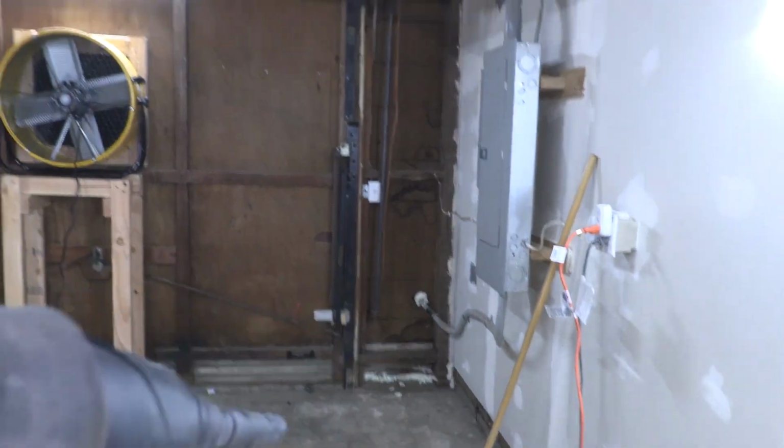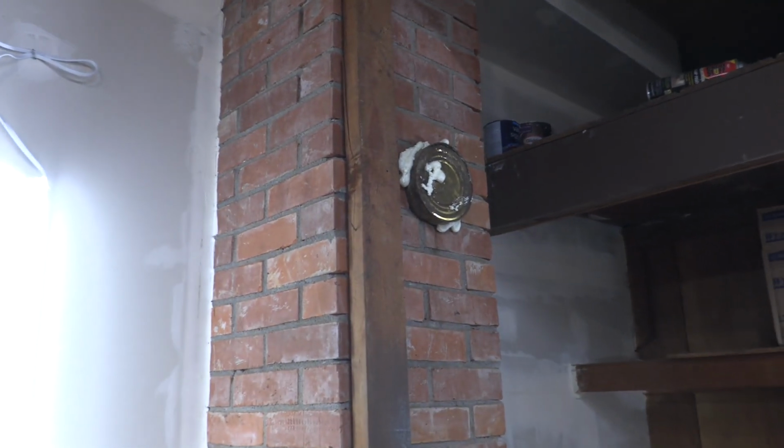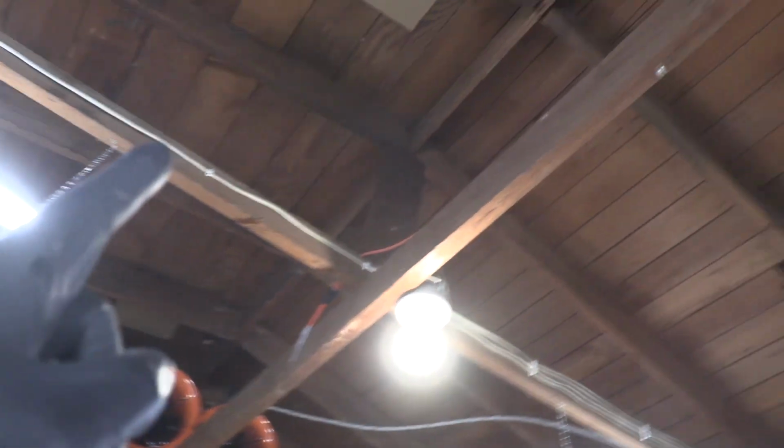Spray foamed other things like that on the wall, up there, all around the chimney, which was really leaking. This really bizarre coffee can situation, no idea what that is, but I spray foamed it. And we sealed everything else up with spray foam. While I was up here, which we still have some ducting tape to do, I ran the power lines for the fans.